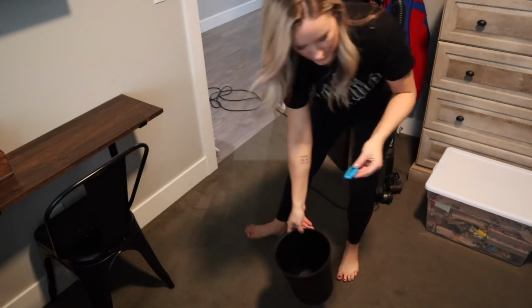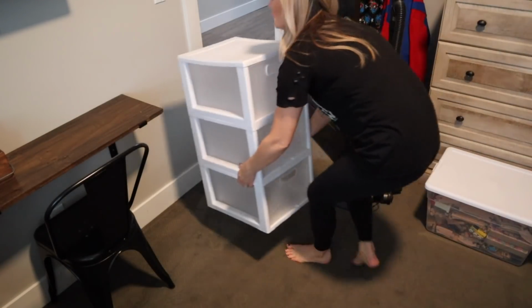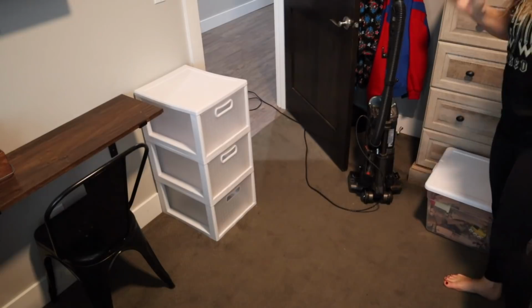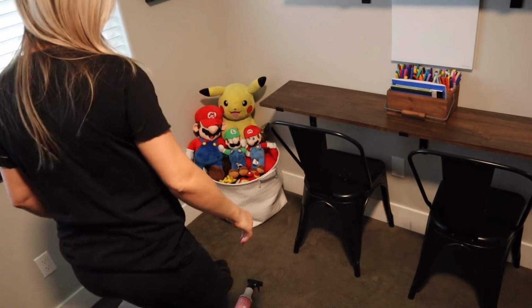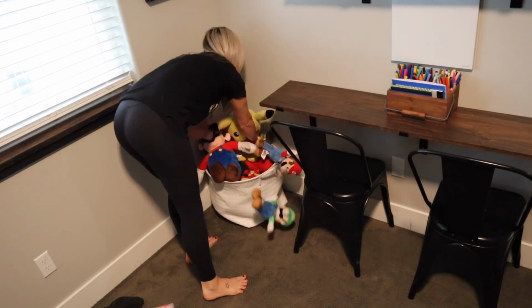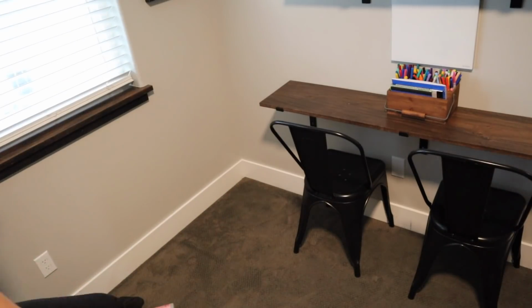At first, I thought that I was gonna put that 3-drawer organizer right here by the door, but it ended up sticking out a little bit too far, and I didn't really like how it looked. So I decided to put it over in the corner where the stuffed animals were, and then that ended up working out perfect since it's right in the corner next to their desk and it's out of the way also.